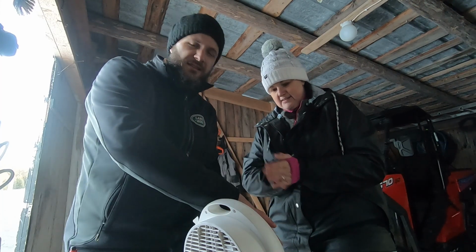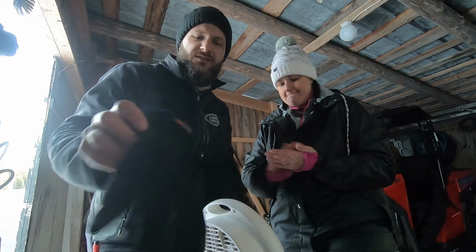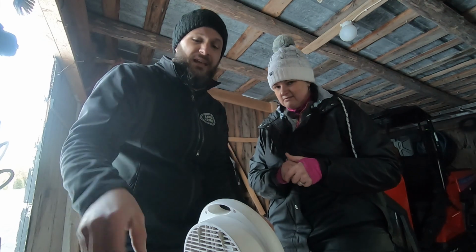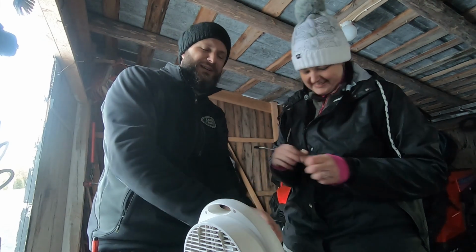Any tips for gloves? These are snow rated gloves, according to the label.